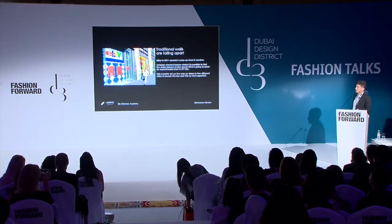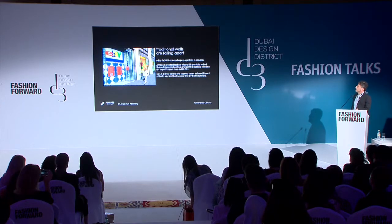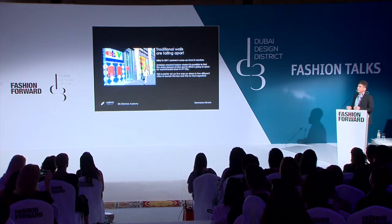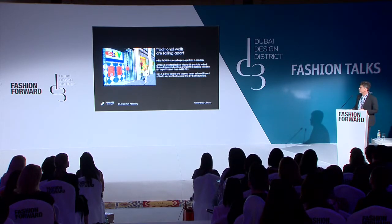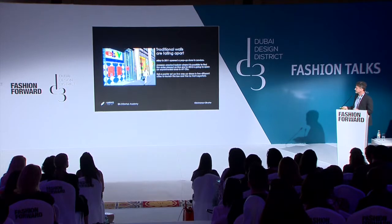This is why nowadays traditional walls are falling apart. eBay in 2001 opened a pop-up store in London. Amazon created lockers to pick up the merchandise that you bought online. And Net-a-Porter set up 5 stores in 5 different cities just to launch the low-cost collection by Karl Lagerfeld.